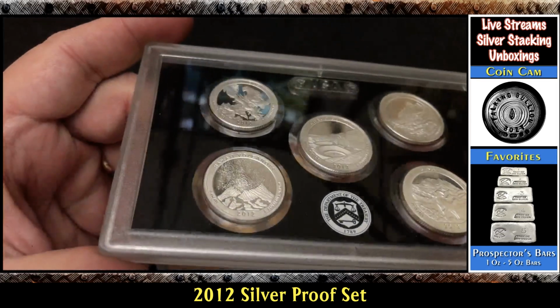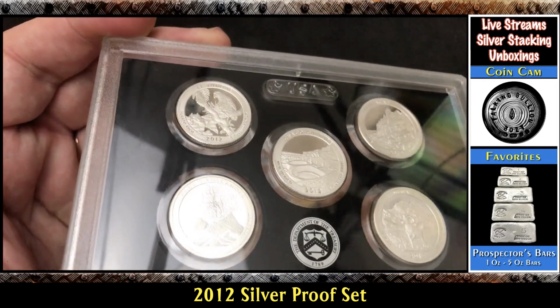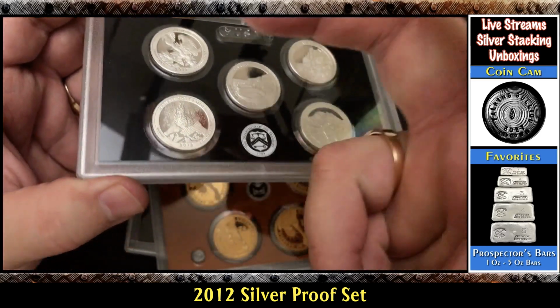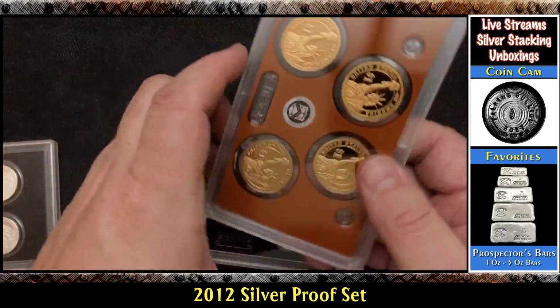In the 5 ounce. Sorry, the light's really bad on this. In the 5 ounce round as well, that the U.S. Mint, actually it's not round, it's actually a quarter, that big 5 ounce puck. The hockey puck that's really big. The Hawaiian one goes for a lot of money. So there's the quarters. Here's the dollar coins.